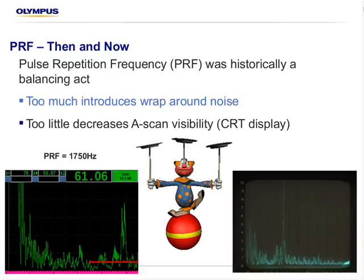And this is because with a CRT display, we're literally using a beam of electrons to trace out that A-scan. So when we're refreshing the trace by increasing the PRF, we're actually drawing the A-scan more frequently, which illuminates the screen more. So it gives you a better visualization of that A-scan. But this is something that's really limited to just the CRT displays.